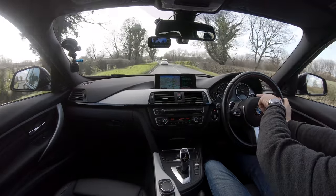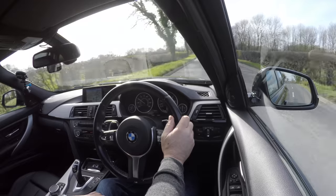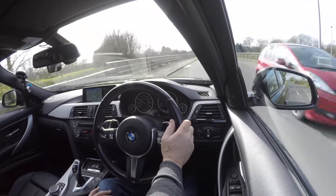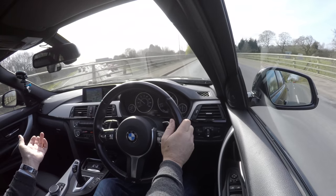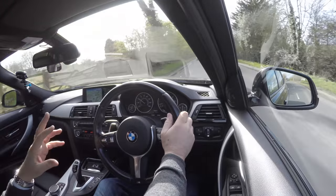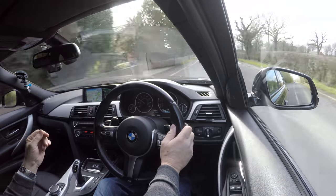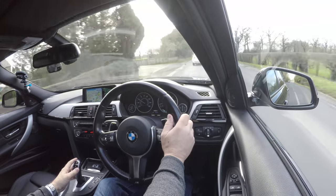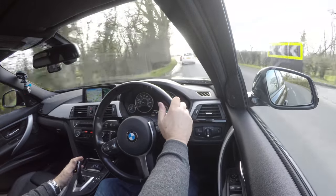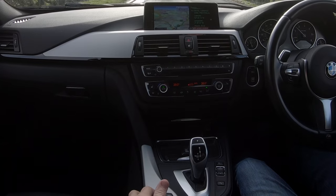As I've let my foot off the accelerator there, the charge needle has gone from power to charge, done it again. And it says there that since we've set off, we've gained 0.8 of a mile through harvesting the electric charge when we're slowing down. Climate control. What else have we got?